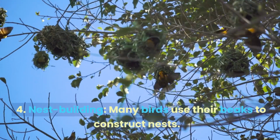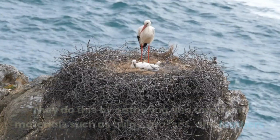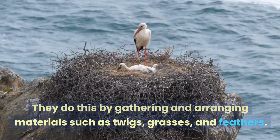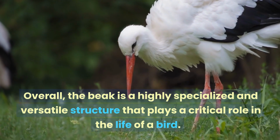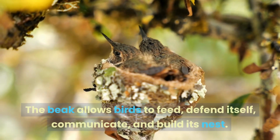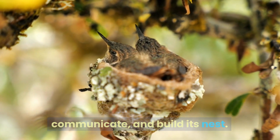4. Nest building. Many birds use their beaks to construct nests. They do this by gathering and arranging materials such as twigs, grasses, and feathers. Overall, the beak is a highly specialized and versatile structure that plays a critical role in the life of a bird. The beak allows birds to feed, defend themselves, communicate, and build their nests.